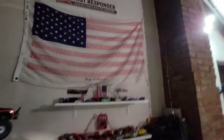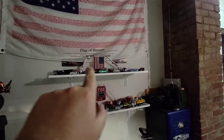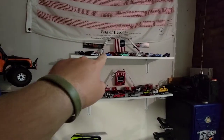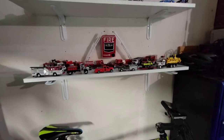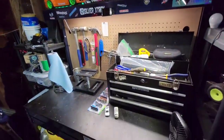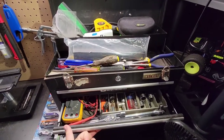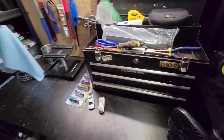Over here, you guys have seen this before. This is my 9/11 memorial. So, a bunch of New York City cars. This is a Georgia State Police car and U.S. Forestry Department. I didn't know where else to put those. Greenlight Fire Department custom trucks. So, that's all that over there. And this has been my workspace. This also has wrenches, some sockets, and just some random stuff in there.